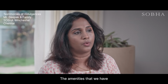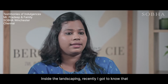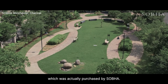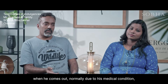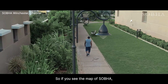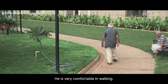And the amenities we have, like the table tennis, the gym, and the badminton court, the kids enjoy them. Inside the landscaping, I recently got to know that those are the rarest species of plants, which were actually purchased by SOBHA. My father is very elderly, and normally due to his medical condition, he cannot walk more than 5 minutes continuously. But if you see the map of SOBHA, it's strategically positioned, with a lot of benches everywhere. He is very comfortable walking.